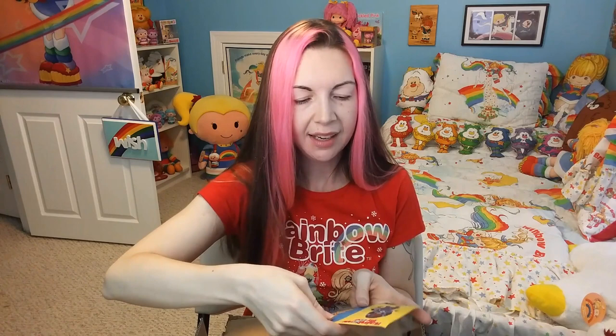But it had a prototype Starlight for sure, because the star on his head was not actually sewn on like the ones we all got. It was just this gold holographic, a different type of material. It was like a thicker plastic and it was just kind of on there. I don't know exactly how it was on there because it wasn't sewn on, but it was different.